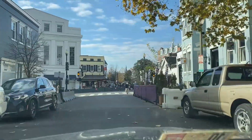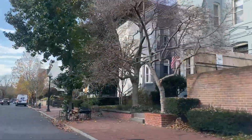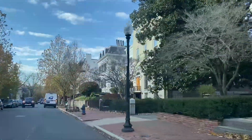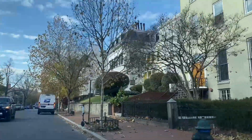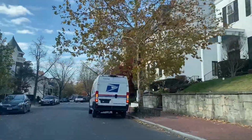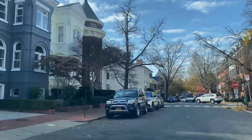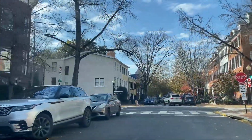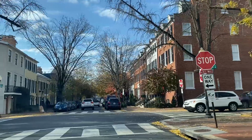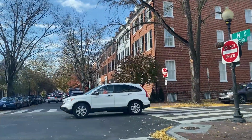Straight ahead, that yellow place was a restaurant called Martin's Tavern. If you're ever in DC and want to grab a bite to eat in Georgetown, Martin's Tavern is kind of a cool place because it is actually where JFK proposed to Jackie Kennedy, and they have a booth to commemorate the occasion. So it's pretty cool to see that and know that you're eating in a place that was part of history.